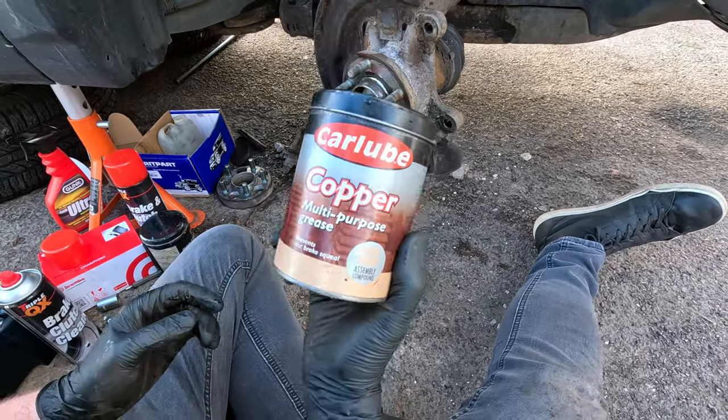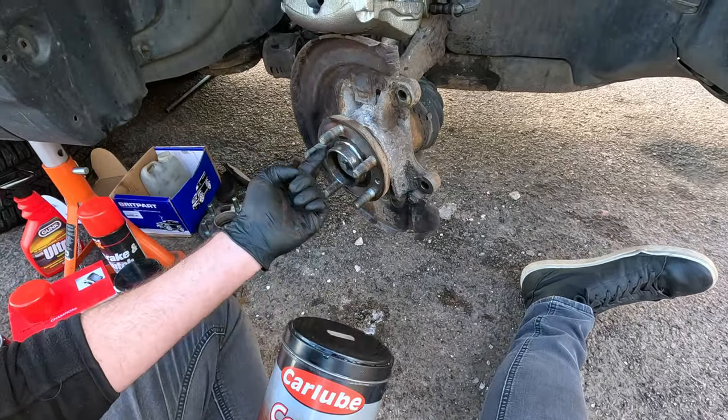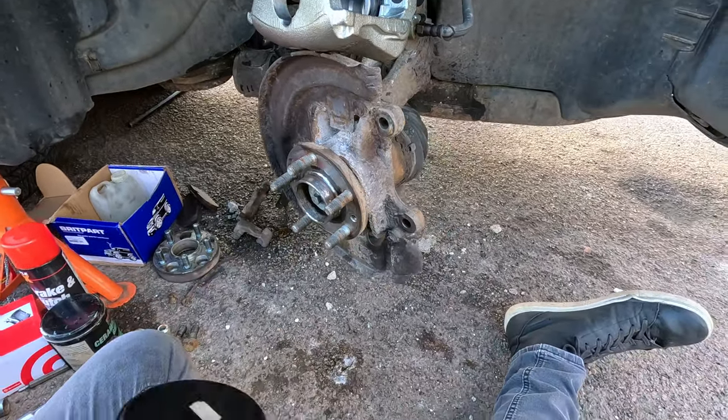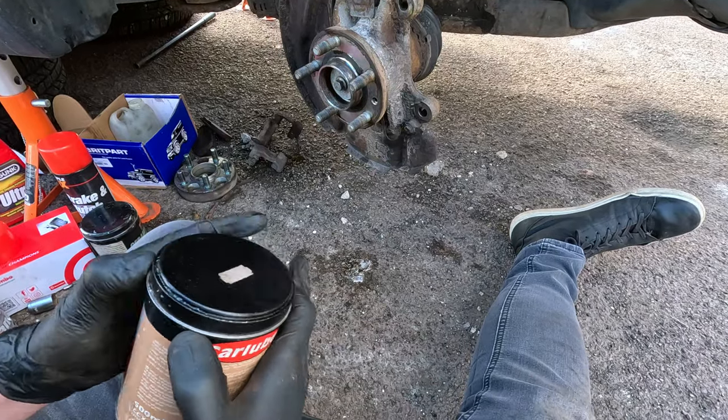Bit of green copper slip, just around that bit, little bits in the gaps there, and on the threads for the nuts as well, and put the disc on.